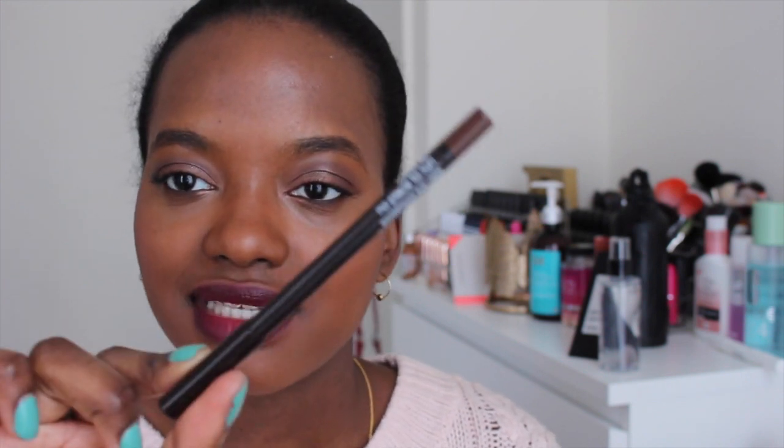So next up are two eye products. Now, these I got toward the middle/end of the month, but I have not put them away. The first one is this MAC No Place to Run waterproof eyeliner. And this is it. As you can see, my end is all kind of grubby already because I have been loving this. This is the shade Foxy Brown, and it is just a beautiful, rich, chocolatey brown.